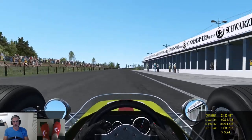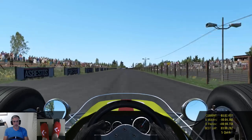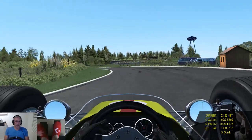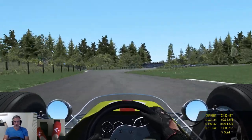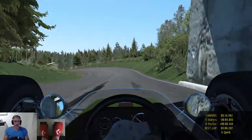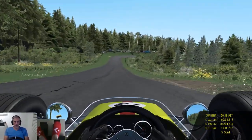Again, runs very well on my machine though, and I consider my machine to be a beast. It's a Core i7-4770K and a 1070. And it's running at 1440p, so all performing very well.